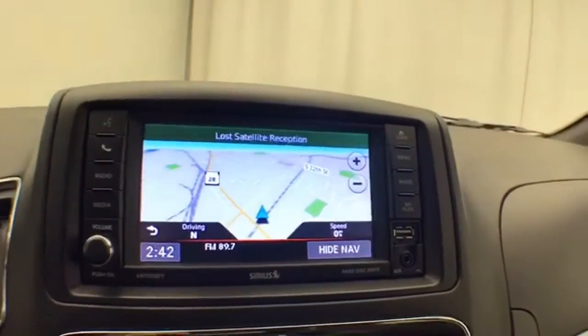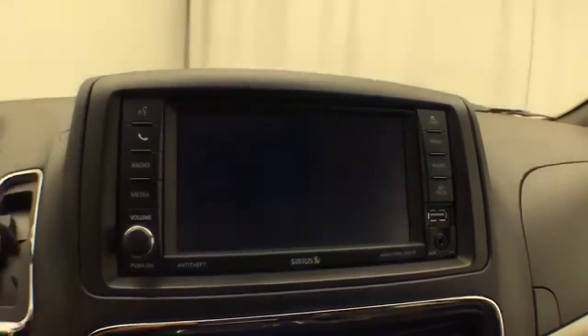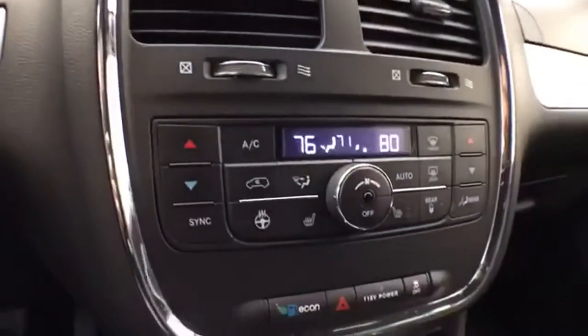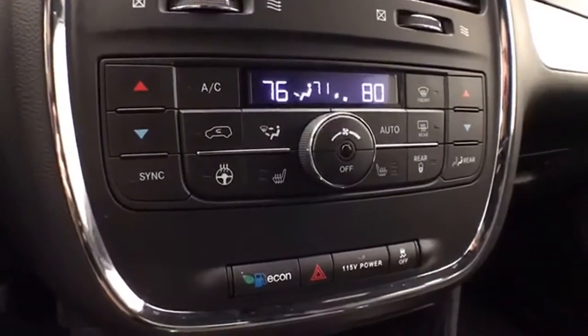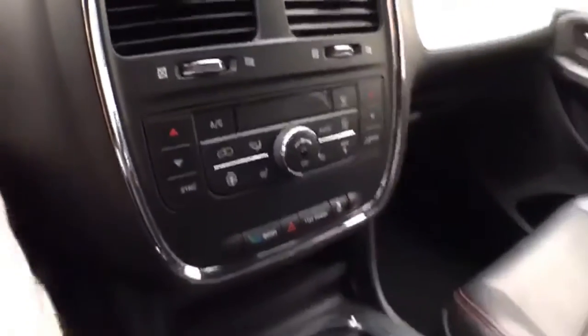Bluetooth connectivity for hands-free phone use or to connect other Bluetooth-enabled devices. Great for wireless music streaming. And that is, of course, where the backup camera displays. 3-zone automatic temperature control, driver, passenger, and rear heat and air, with heated steering wheel and heated front seats.